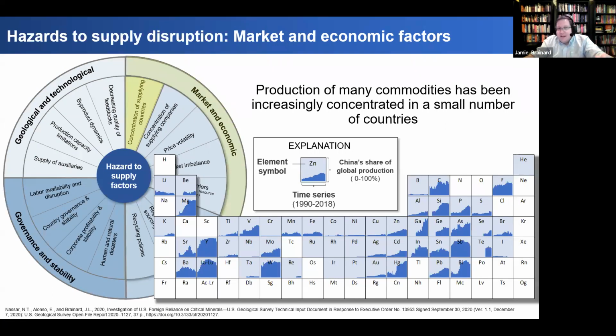And then we have the market and economic factors. This is the one you've seen in a lot of the criticality models in the past, where they're looking at concentration of supply. So in this case, I have a periodic table here, and it's China's share of global production. This x-axis is going from 0 to 100% of global production that's being controlled or produced in China right now. And so what you see is for some of these commodities in the past 20, 30 years, gallium has gone to basically 96+% of gallium production now within China.